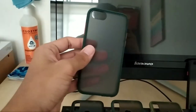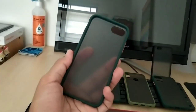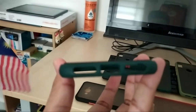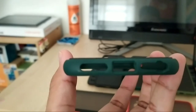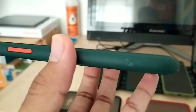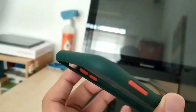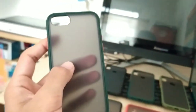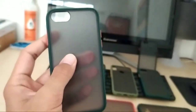This is very special from Mr. DIY. This one is way better compared to the others because, as you can see, this one is a different type of it. This one has a brand, Holson, with green and orange color on the buttons. This one can fit into iPhone 6, 6s, 7, 8, as well as iPhone SE 2020.